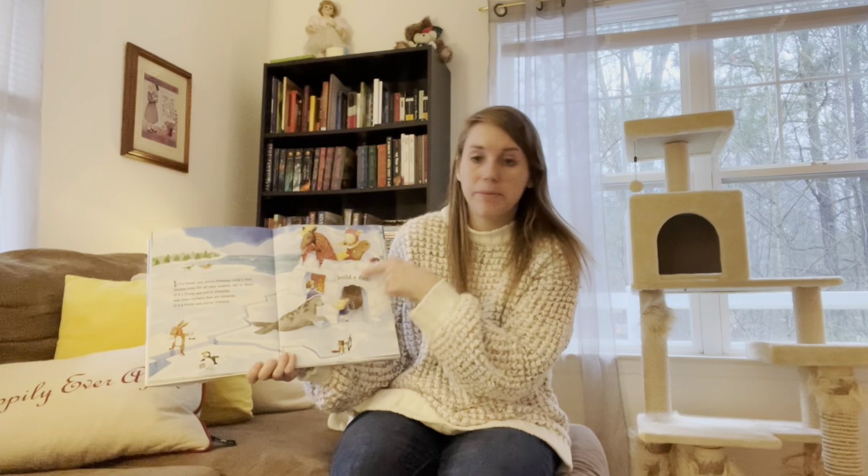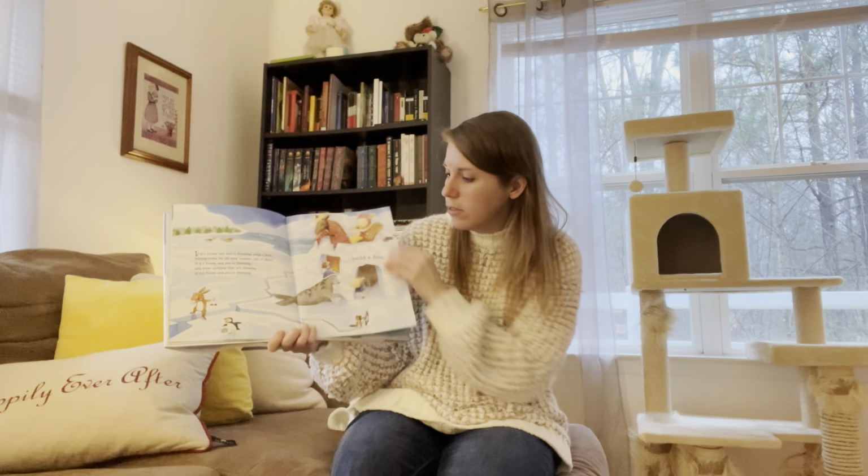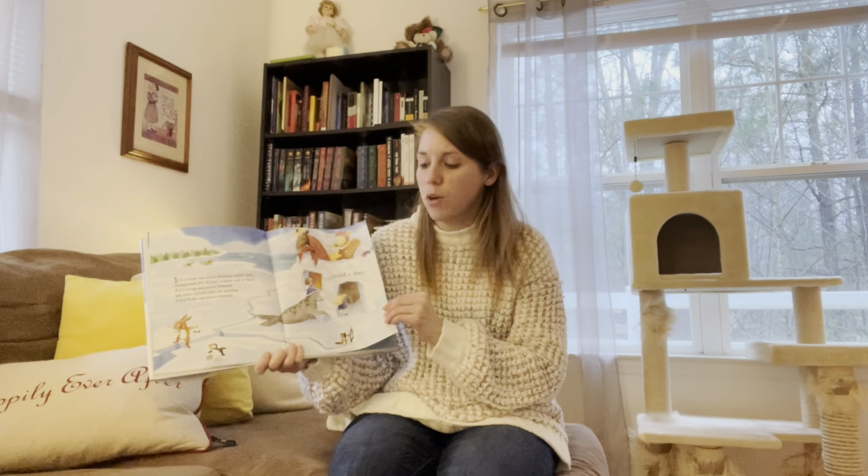That looks awesome. I want to build a fort. Maybe we'll get enough snow this year so we can build a fort. It'd be really cool.